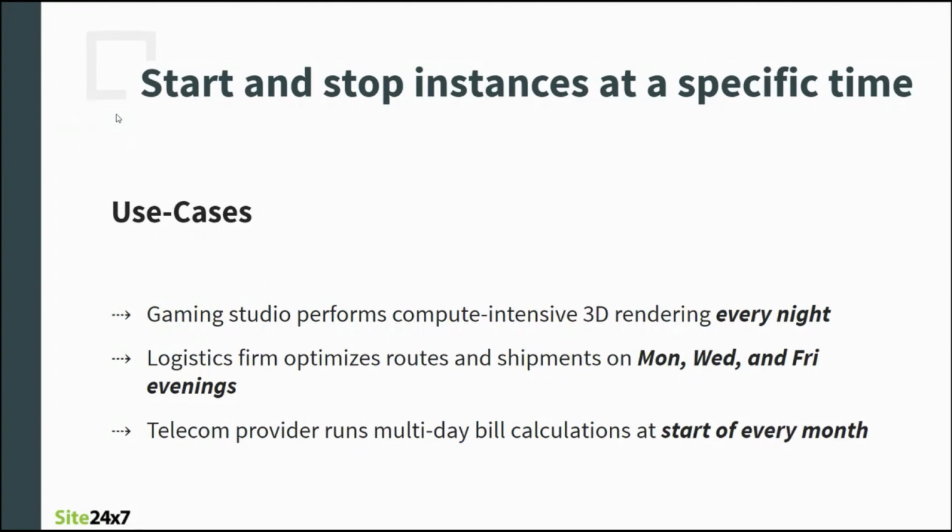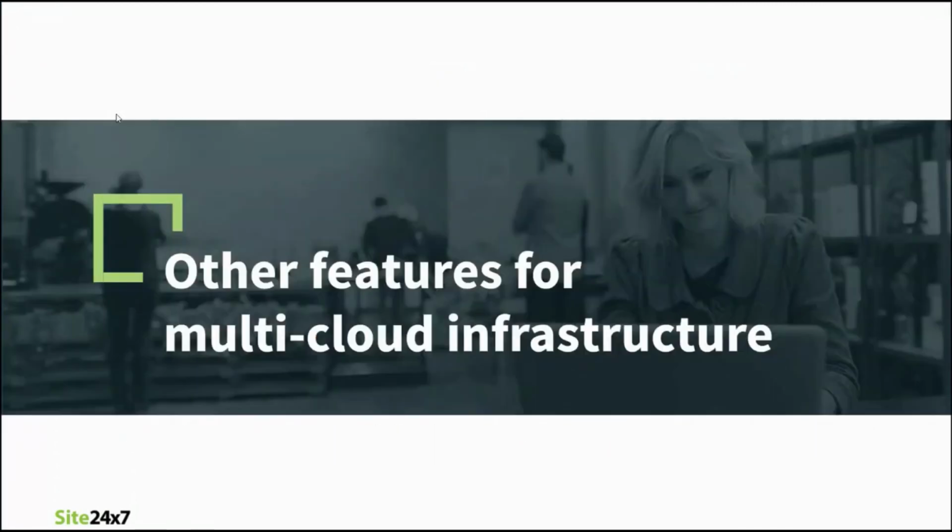Needless to say, cloud is expensive, but if you're looking for ways to optimize your cost, the schedule automation feature can help you save a few bucks. So, other than the listed features, there are a few more features that aided Zylker to monitor its multi cloud infrastructure. Shall we check them out?